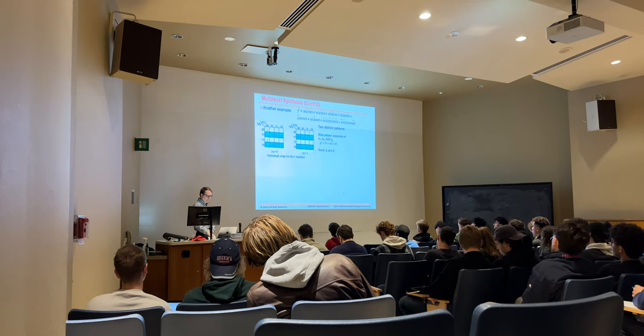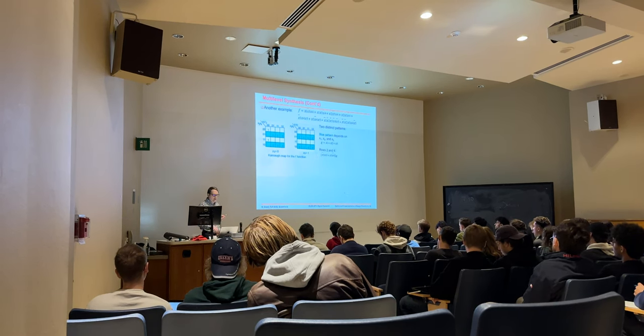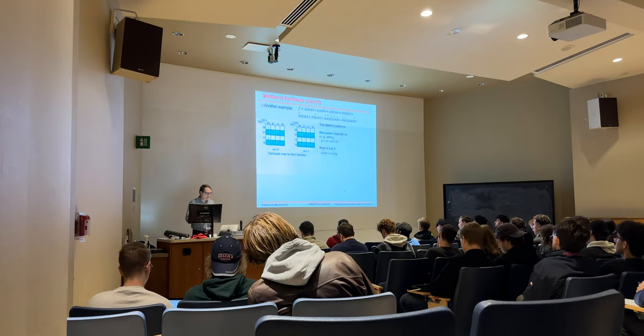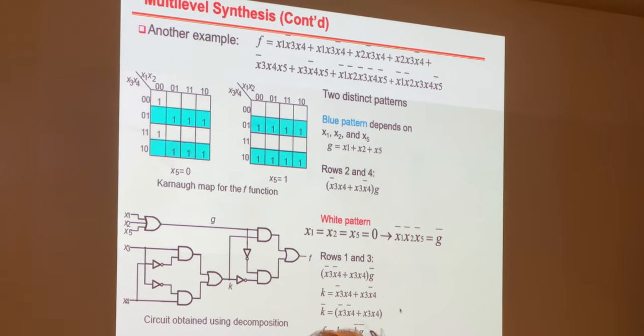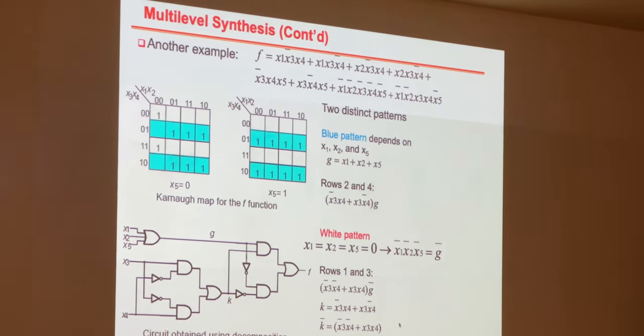And for our second lecture this morning, we have a course called Digital Systems, which talks about the implementation and design procedures for digital logic systems. And for today's lesson, it looks like we're learning about multi-level synthesis using Karnaugh maps.